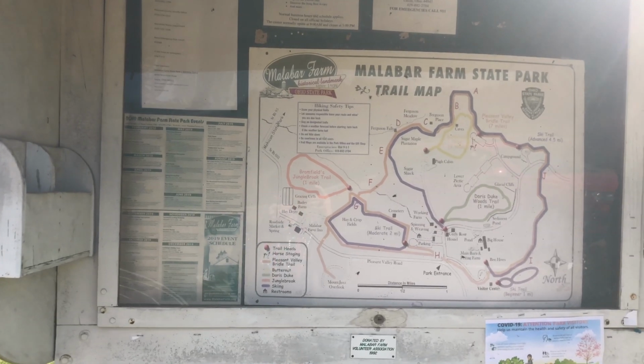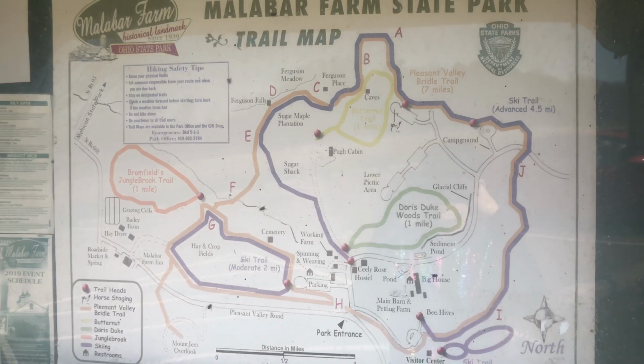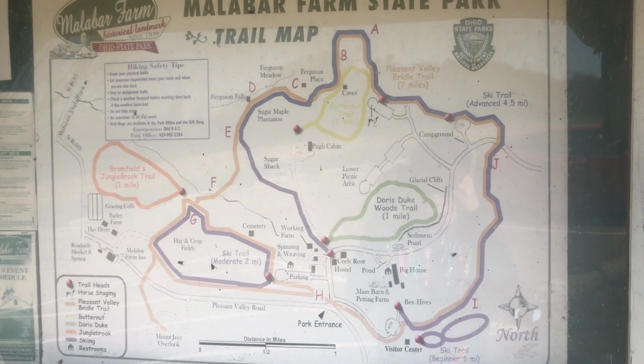All right, here is a look at the map. I've seen signs for this off of 71. This is by Mansfield, Ohio, would be the nearest population of anything. But I've never been to it before, so here's the look at the map. Lots of things to do and see.